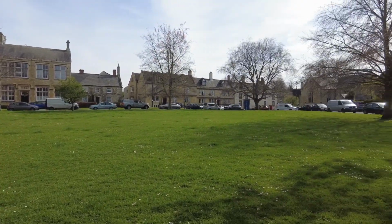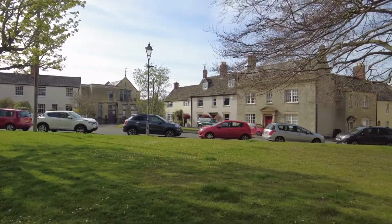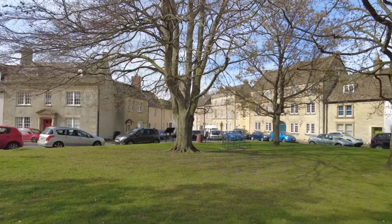where they would have an annual fair on this green. Beautiful houses, and you might recognise 1 or 2 would have been schools when you look at the shape of them.